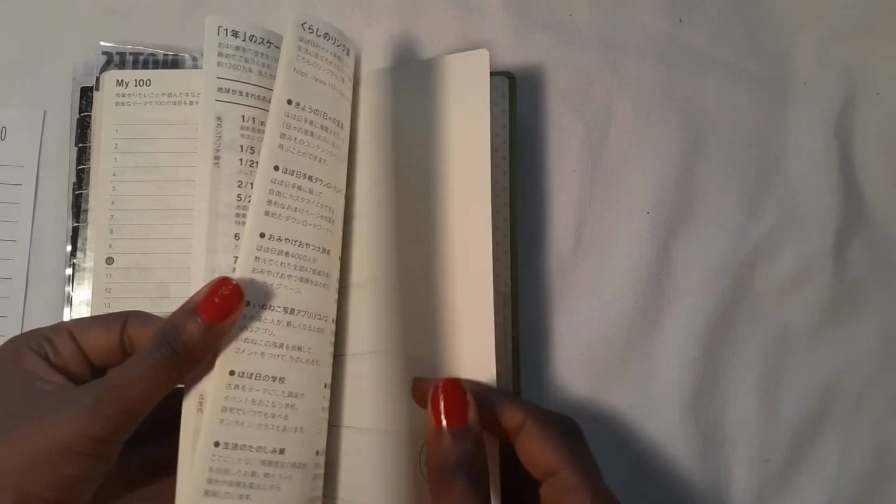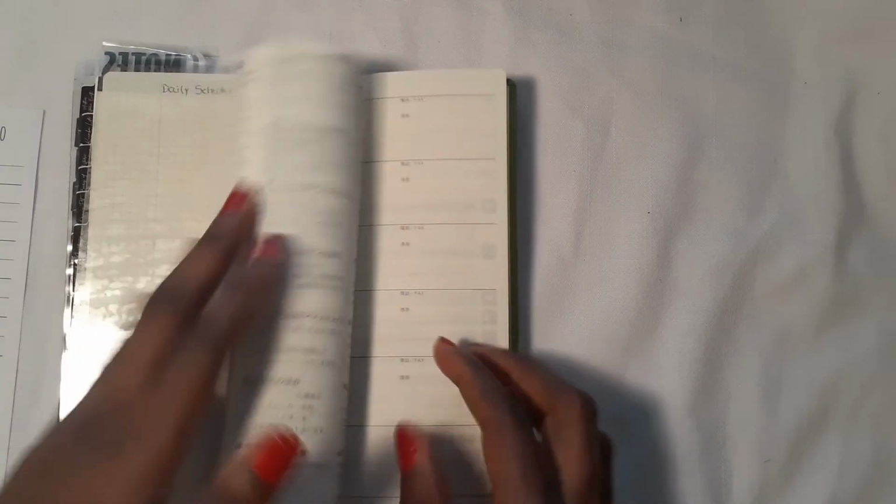And I may add, I have in my other planner a password page, and I may add one of those in here just for things that I use for business all the time. But maybe not. So that's basically it. That's how I use this.